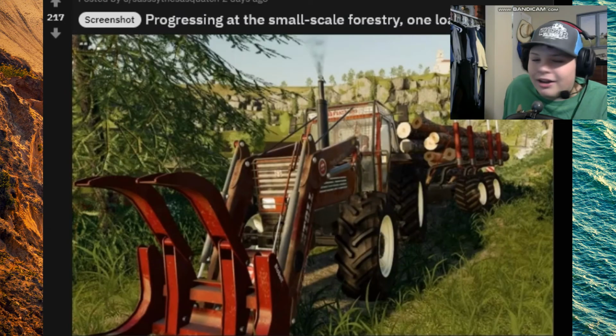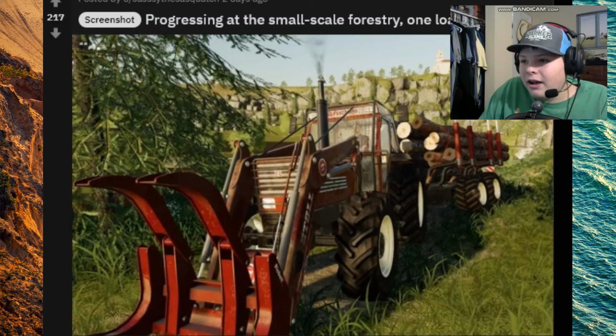I might post that actually. That'd be kind of cool. The little skid steer with the log attachment. So yeah, I might post that. That could be kind of cool on here.